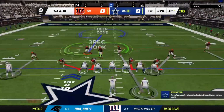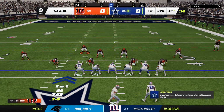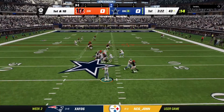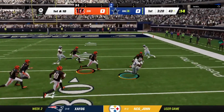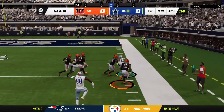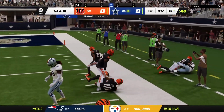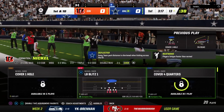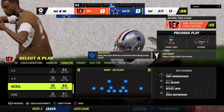Here's 1st and 10. Burrow looking to pass. Ball delivered complete on a crossing route, Gallup. And he'll go out of bounds inside the 15-yard line. Good yardage after the catch. Is that play good for 30 and a first?